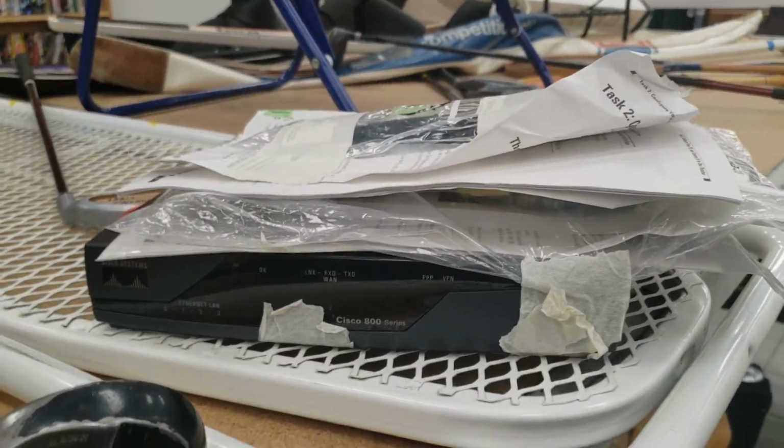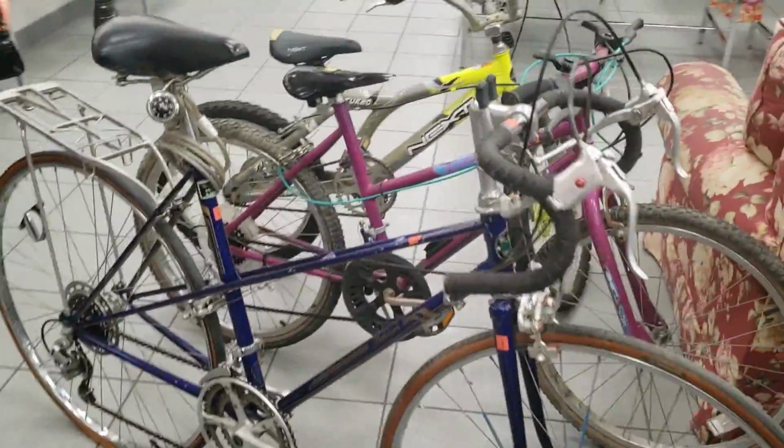So let's keep looking inside this thrift store. I'm looking at these bikes here. I know bikes are pretty hot right now. They're not in the best shape. Let's see the price.